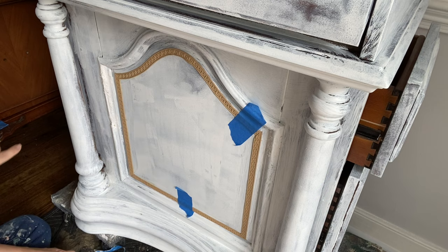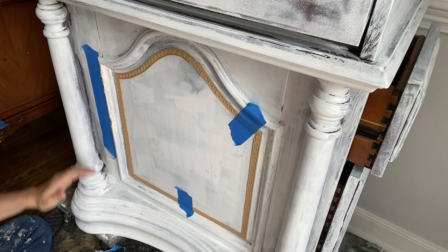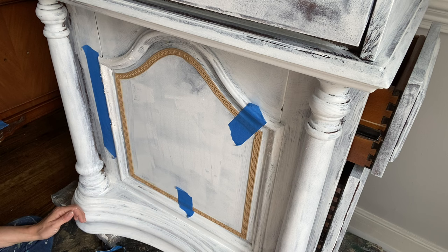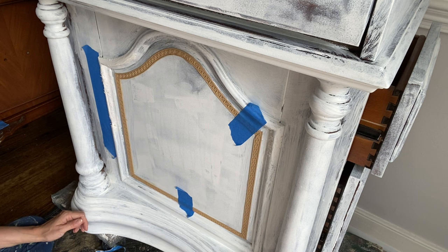Let's tape off the sides of the trim and apply Dixie Belle's mud. So why did I tape off the sides of the trim? Well, taping off the sides of the trim is just going to allow a protective edge when I apply my mud. If any of my mud gets where I don't want it to be, it's going to be easy to pull that tape off and then remove the mud from any of the areas where I just don't want it to stick.